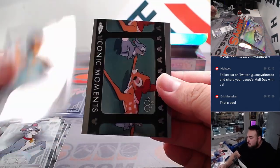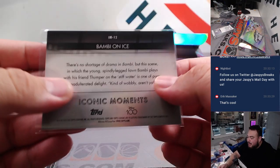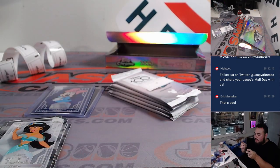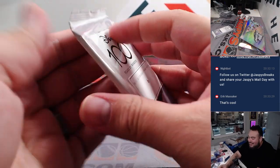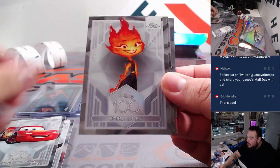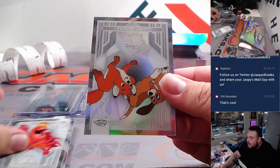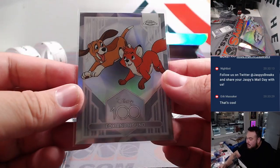Tramp, Jasmine, iconic moment. Oh man, hopefully they didn't show Bambi with his mom in the opening scene. Bambi on ice. That'd be some savage things for Disney to do. All right, Lightning McQueen, Lumen, Sebastian, and Fox and the Hound. I actually love this movie.